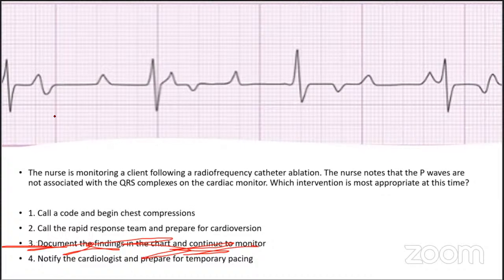That's why you see that for every two P waves, we have one QRS complex. So the P waves are firing at their own rate. QRS complexes would always fire at a slower rate. And that's why it's called a complete heart block.